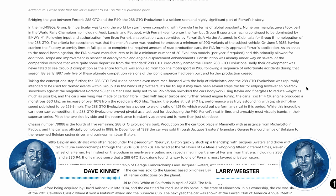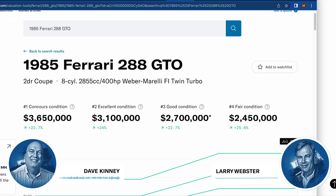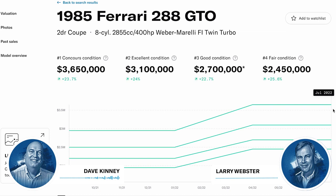Okay, so let's go back down. Our number three is $3 million, something like that. So 3.55 for the number two. You can get the bargain ones, the bad ones, you can pick up under 3 million, maybe 2.7. It's a lot of money for a car that was selling for 600 grand not too many years ago. So they've really taken off.